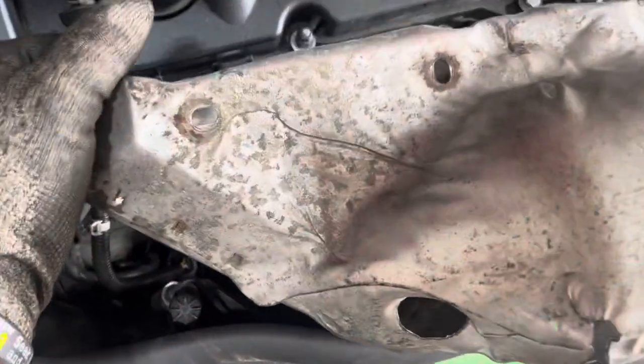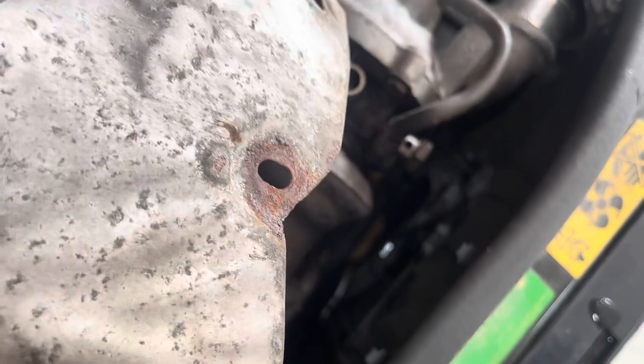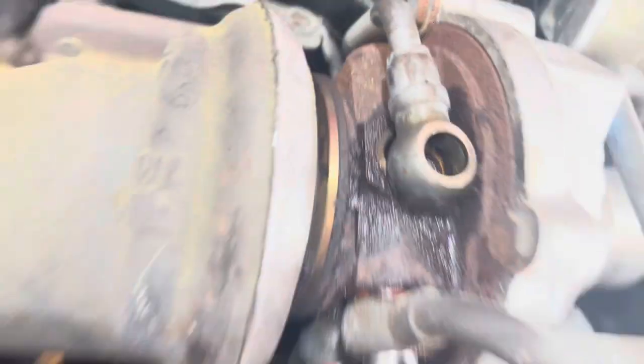I removed the heat shield here for the turbo. There's a few top bolts, easy to get at. That one's slotted there. You just gotta loosen that one up. And these two down below, I might slot those out just so I can get the bolt started, because they're way down underneath the turbo there. Kind of tough to get at. So then it's pretty simple.